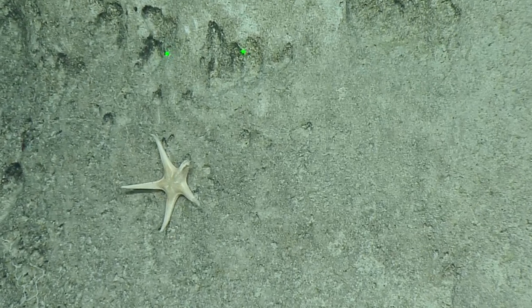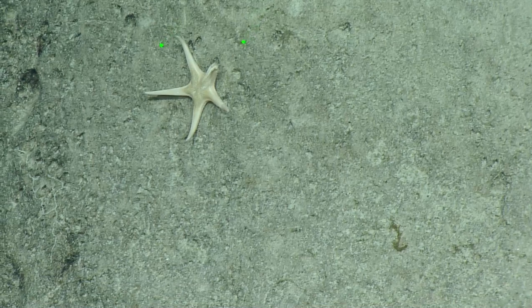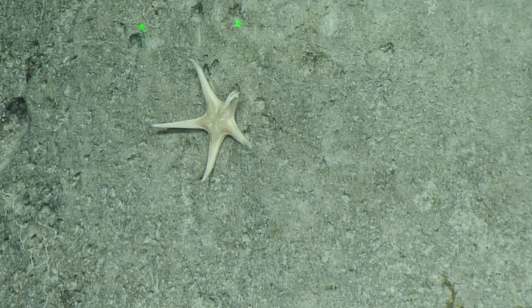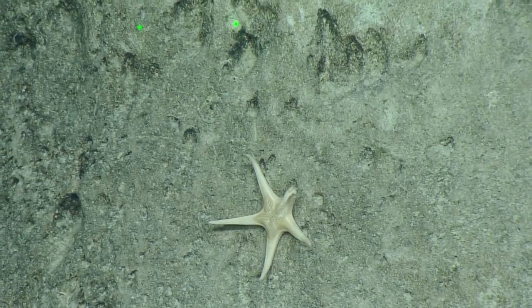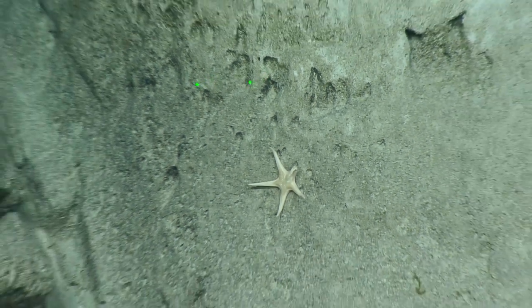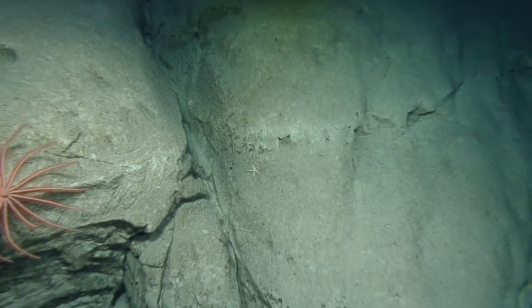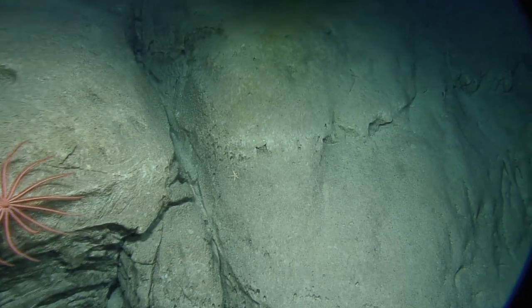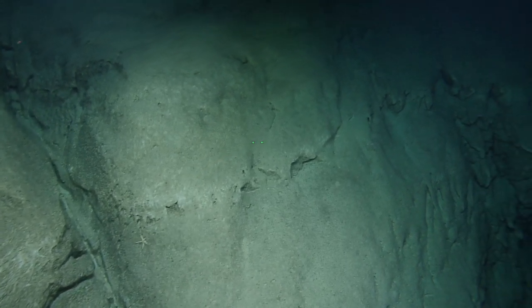Ooh, looks like a goniasterid, maybe? It's one of those white ones with the puffed out chest. Interesting. Yeah, it looks like a goniasterid. How big do we think that one is? Smaller, like 10 centimeters across, a little more than that maybe, from arm to arm.